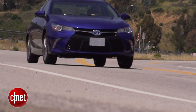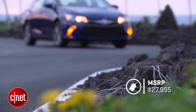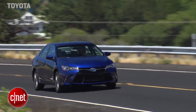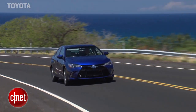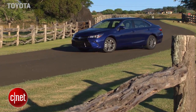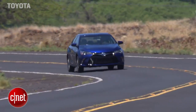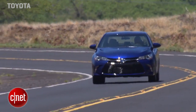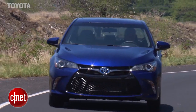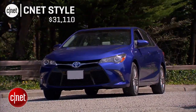Let's price out our 2015 Toyota Camry Hybrid SE. Base price is $27,995, but to do it up CNET style, there's just one package, the Entune Premium Audio with navigation. Toyota tells me that's optional on the SE trim model, but the online car configurator forced me to add it, and that's $1,300, along with a $995 sunroof and $75 for the key wireless charging option. With the $125 destination fee, our total comes to $31,110.